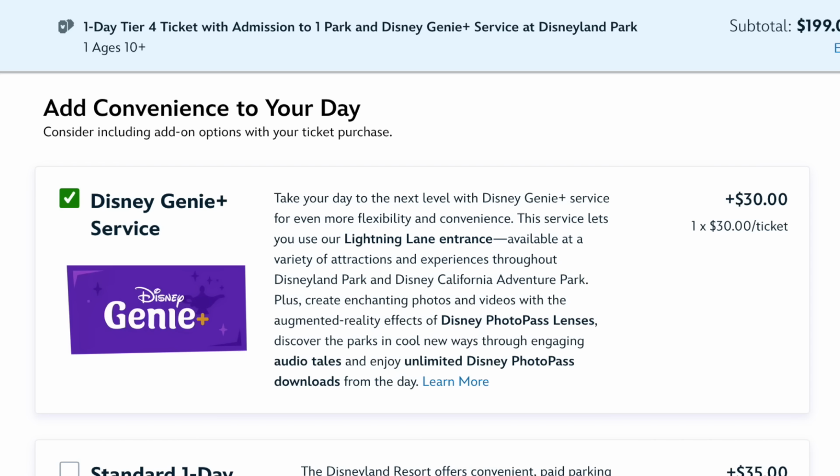And if you would like to save money on top of time, pre-purchasing Genie Plus when you buy your tickets will lock in the lowest rates, because the prices do fluctuate depending on how busy the day is, but if you lock in those rates, you will get the cheapest option, even if it's busier on the day that you come.